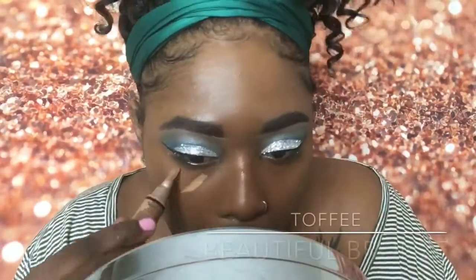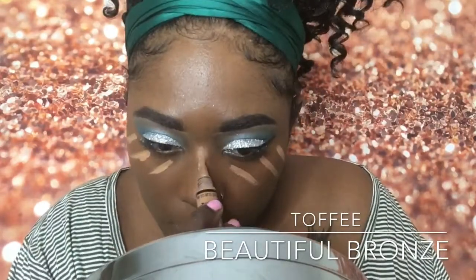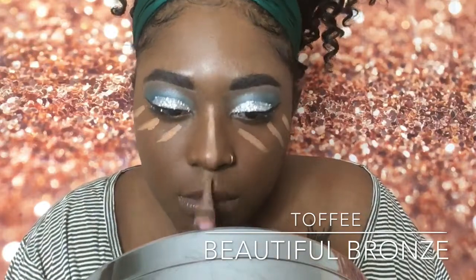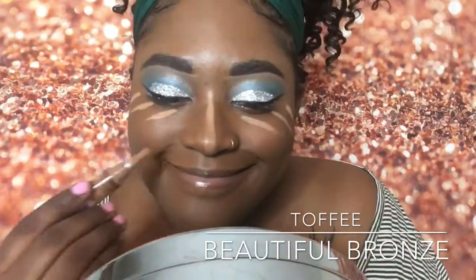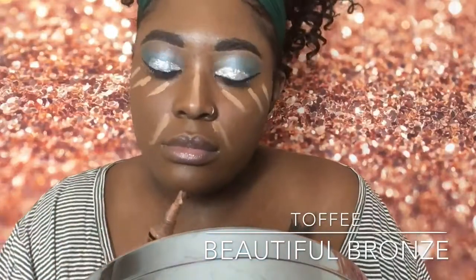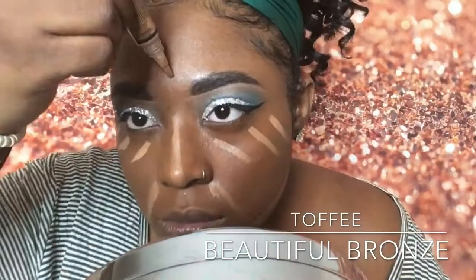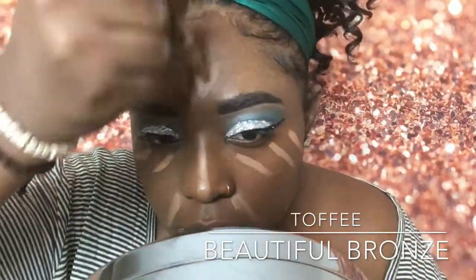So now I am using LA Pro Girl concealer. I'm using Toffee and Beautiful Bronze. On the bridge of my nose, forehead, side of my cheeks, chin, and the creases where I smile, I will be using Toffee, and then I'm going to use the Beautiful Bronze and put it in between the ones under my eyes and my chin.